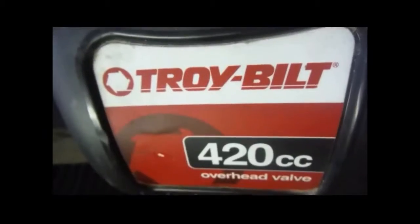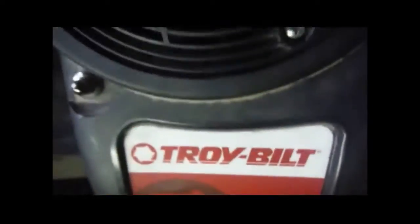Look at the starter on this thing. I've seen Kohler do this. But I don't know, guys. I don't know if this is a Kohler or not. It's upside down to me, but for you guys, it'll be right side up. I don't understand what kind of engine this is.